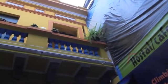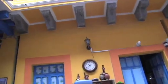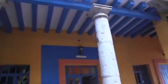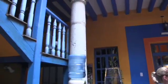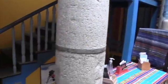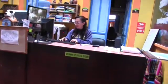This is my hostel in Latacunga. Formerly it was supposed to be a hospital, but unfortunately the boat that was carrying all of the hospital equipment and supplies sunk at sea, so it never was a hospital. But it's a beautifully done building. Would have made someone who was wealthy a very lovely place to live. That's Daniela. She is in charge of this place. This is a beautiful building.